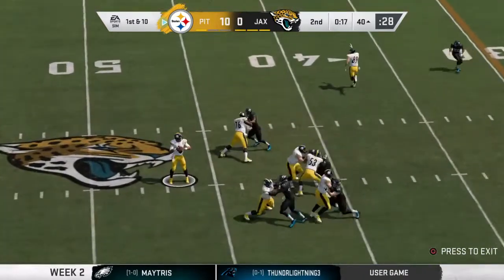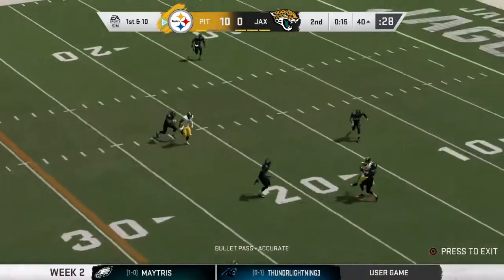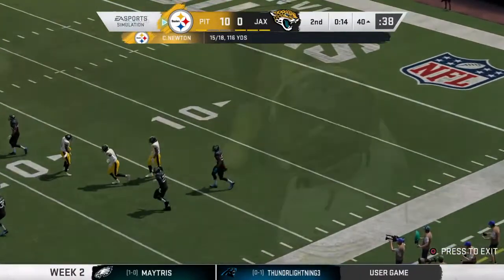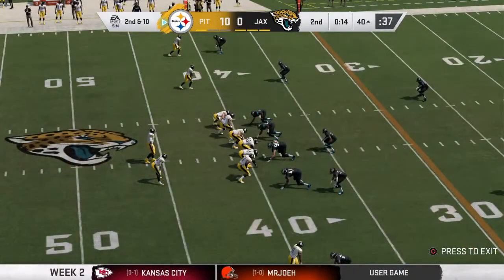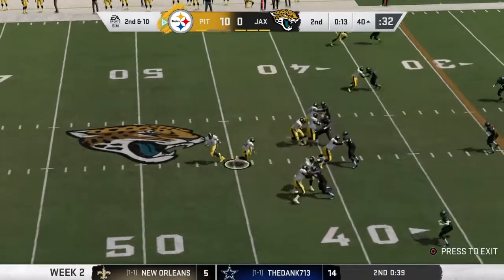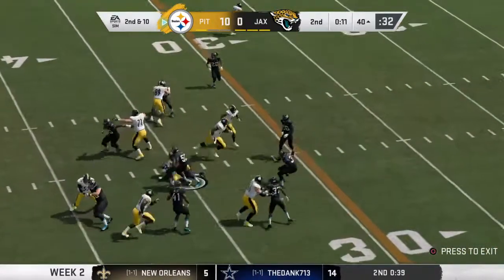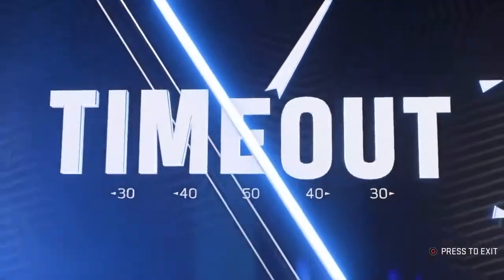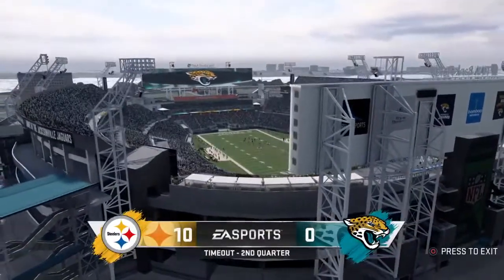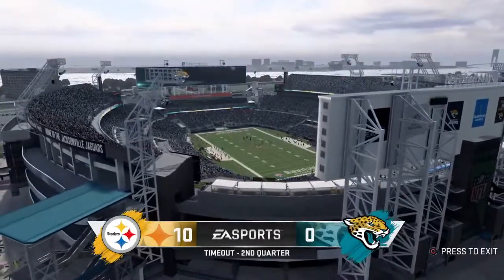From the gun, here's Newton. That'll be incomplete as the clock will stop with 14 seconds remaining. So second down and 10. Once again, they'll go from the 40. Shotgun handoff to Samuels. And he gets this to the 35, good for a gain of 5. Now a timeout signaled for, and they'll get it with 10 seconds to go before halftime.